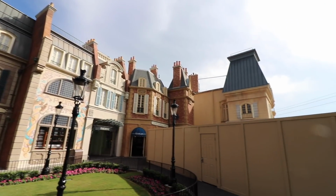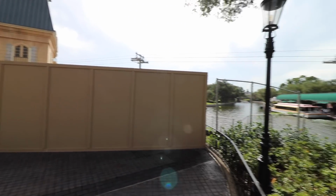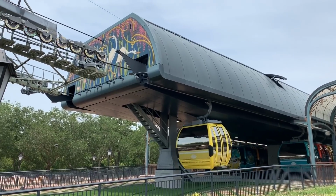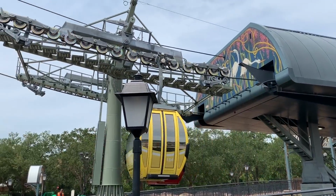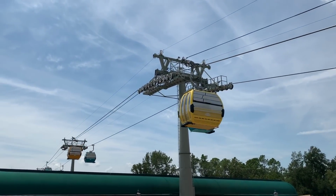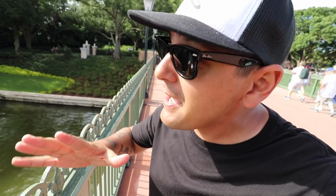Anyway, near but not in France is something else that's new: the fancy new Disney Skyliner system, which will drop guests off right at the back entrance to the World Showcase. I think they put them away for the hurricanes, but we did see them testing them the other day, and they look pretty cool. I mean, kinda scary if you're nervous about heights like me, but pretty cool.